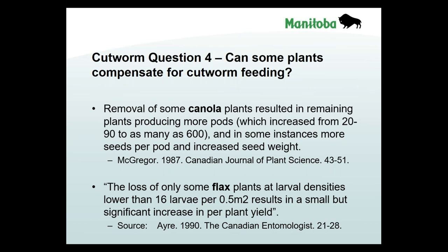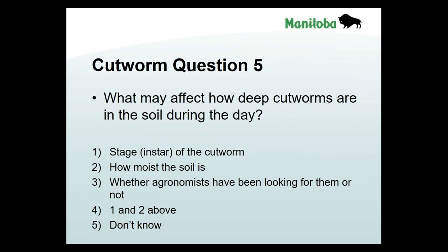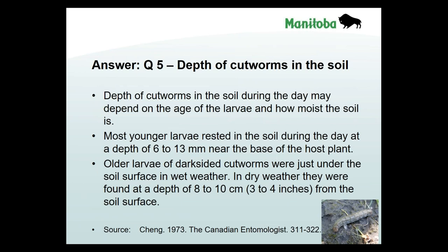So cutworm question five, which may affect how deep cutworms are in the soil during the day? And this is something that people have been asking a little bit about, because with the dry weather, they are going deep. So this is a bit of a clue for you. Stage or instar of the cutworm, how moist the soil is, or whether an agronomist has been looking for them or not. Number one, number two of the above, or don't know. And the answer is number one and number two. They can both explain how deep cutworms are in the soil. They will not go deeper just because you're looking for them.